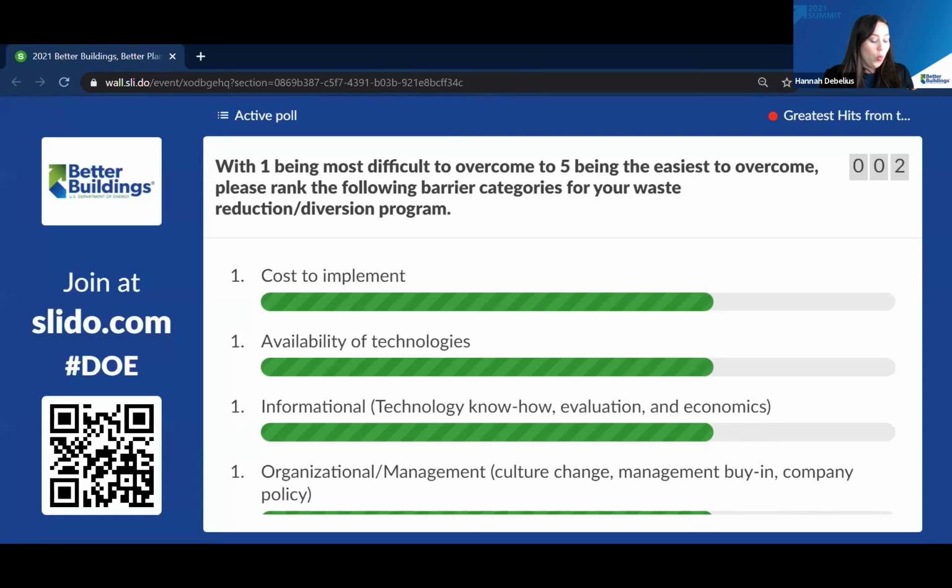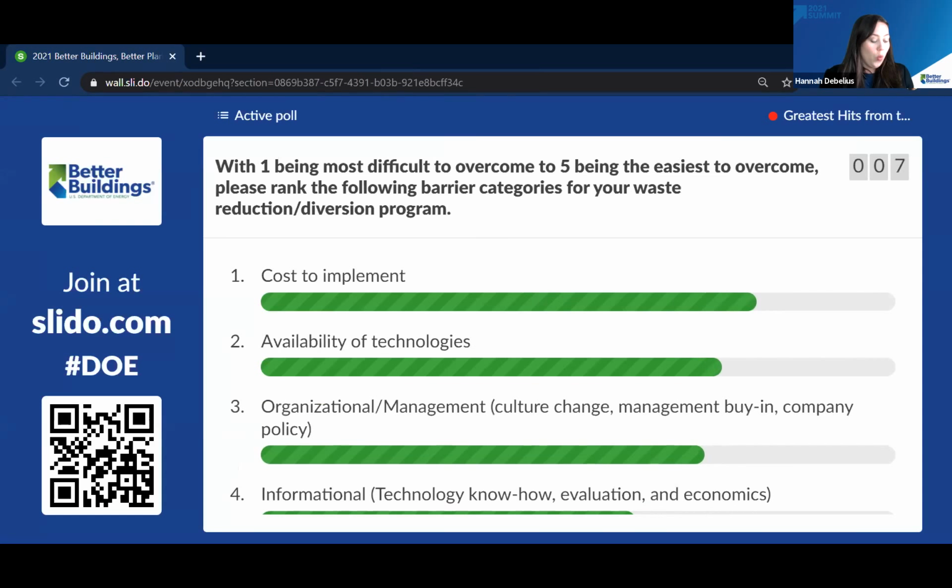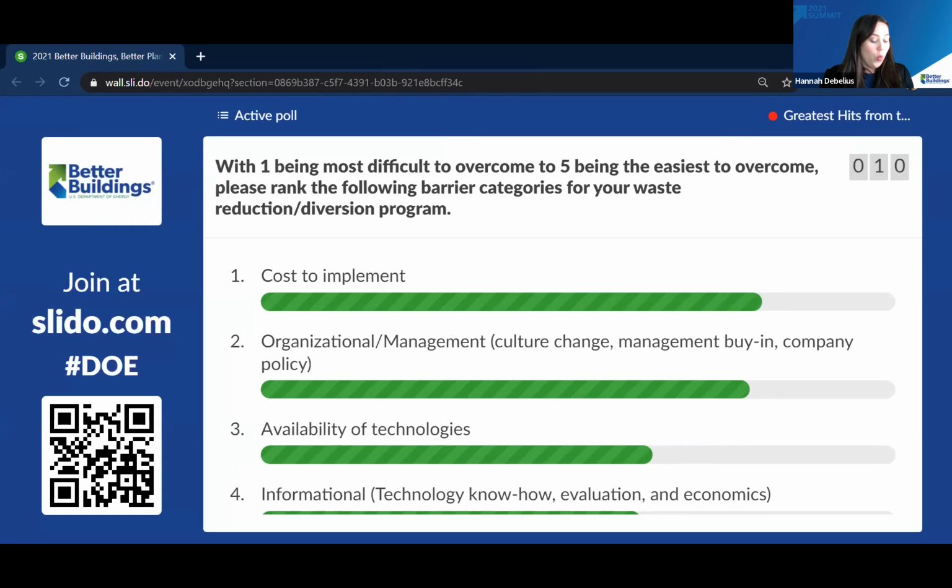The question is, with 1 being most difficult to overcome and 5 being the easiest to overcome, rank the following barrier categories for your waste reduction or diversion program. Cost. Okay, so cost seems to be one of the biggest barriers, which is interesting. And I know that in the Q&A, we've got a couple of questions around cost, so we'll definitely have time to dig into that a little bit more.